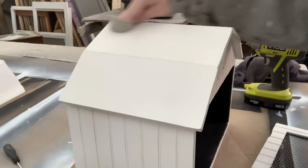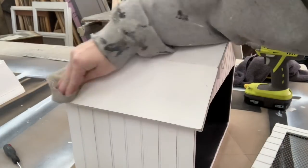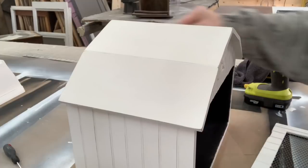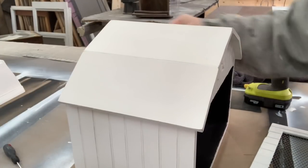I use the Waverly Antiquing wax for that, but this is just a wipe on and I wipe off. I absolutely love this. It's just an extra step, even though I finish it off with Kilz paint and primer. This is just an extra step to protect that white paint.